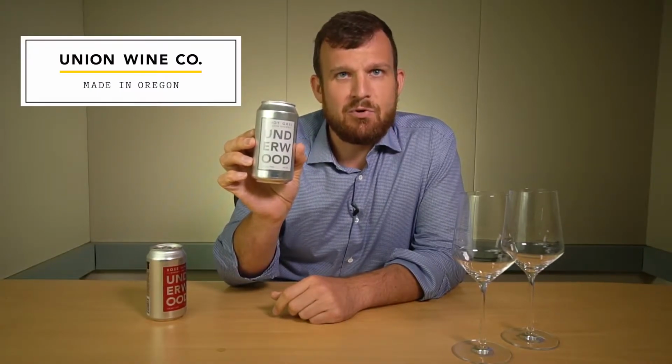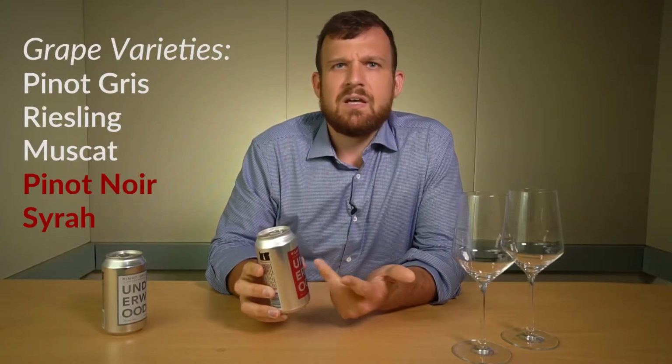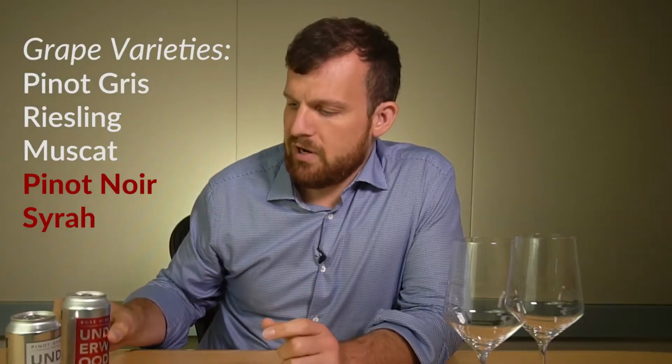Union Wine Company is up in Oregon in Willamette Valley, and they have a brand called Underwood, and they make bottled and canned versions of most of their wines. I think they have 5 SKUs. They have their Pinot Gris, they have a Pinot Noir, they have their Rosé, which if you look at the can, it doesn't really tell you what's in the Rosé. It is largely Pinot Gris, Riesling, Muscat, some Pinot Noir, and Syrah. So that's a blend of red and white grapes.